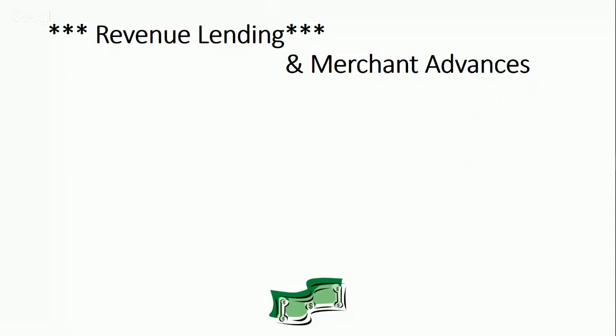The other reason we don't like merchant advances as much is because with merchant advances, the borrower is often expected to change their merchant account. So what happens is the lender says, okay, look, we're going to give you a merchant advance. You have to change your merchant processing account. Whoever accepts credit cards and you process credit cards through now, you have to change that person from whoever it is to us. Okay, now maybe that's a problem, maybe it's not.